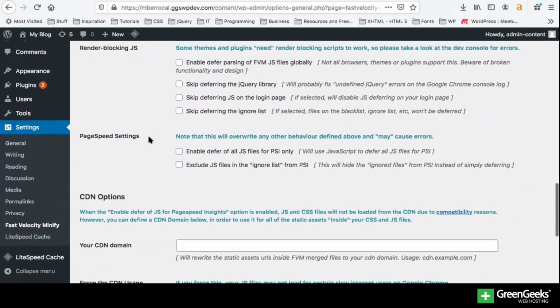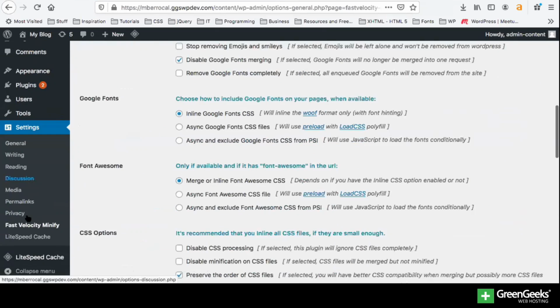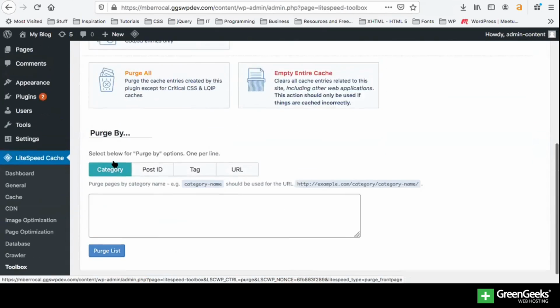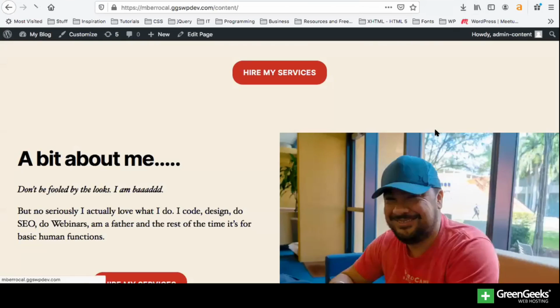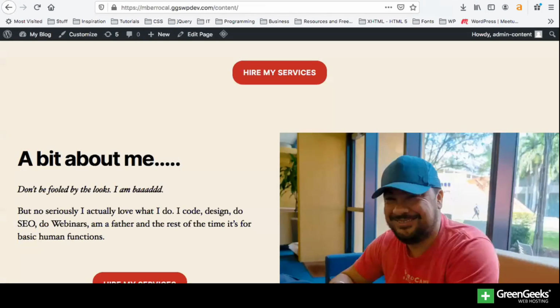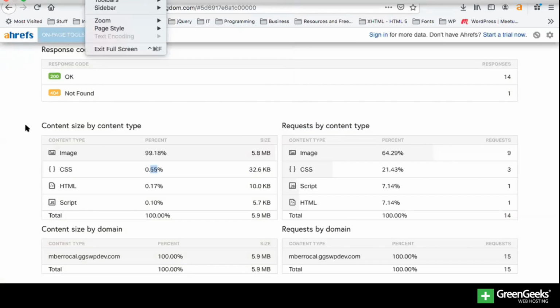Okay, cool. So what I'm doing is, let's see if I combine both. Let's see how it behaves. If it behaves, great. If not, we'll just move on. Don't worry. And let's purge everything. And now let's see how it behaves. Yeah, it did, but it's not minifying.